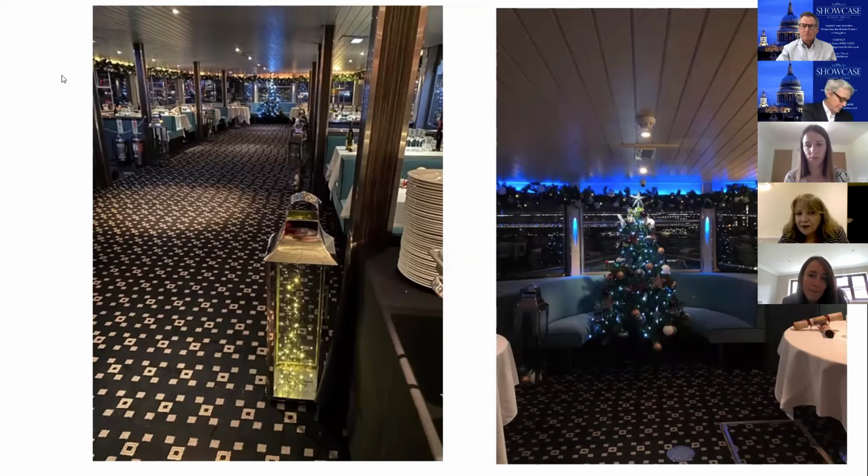So this is the lower deck. This is where we usually run formal dining. The boat itself, we run events from 60 up to 340, 340 being a standing reception, 126 formal dining, and 250 or so for a barbecue. We have hire rates starting at about £1,600, going up to £3,000. There's no VAT on boat hire.